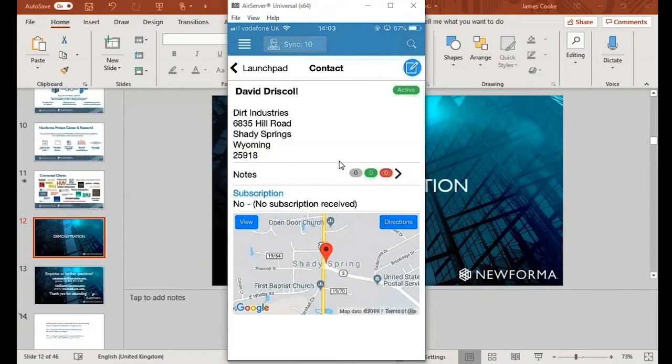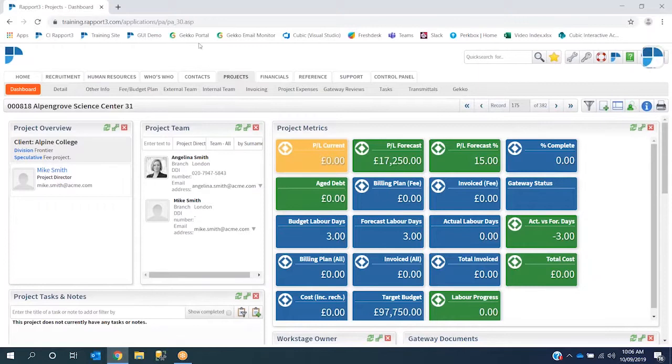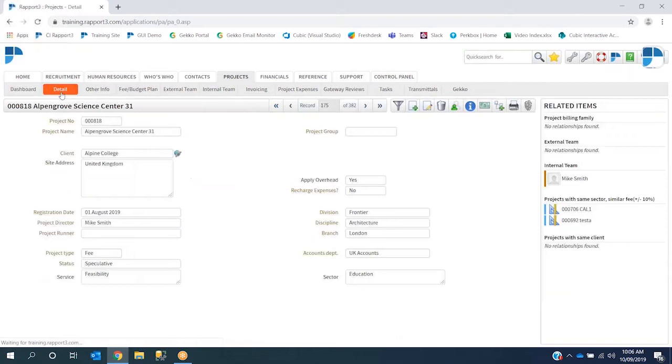Okay, so now the contact has been created in the mobile app, I can now go into Rapport, and I'm using my desktop, so I'm using the online site to create a project. The project is in the Projects tab at the top here, and I'm currently in the dashboard of this project. I've created the project 000818 Halpin Grove Science Centre 31. I did this earlier in the Details tab, and that's where I created this project.